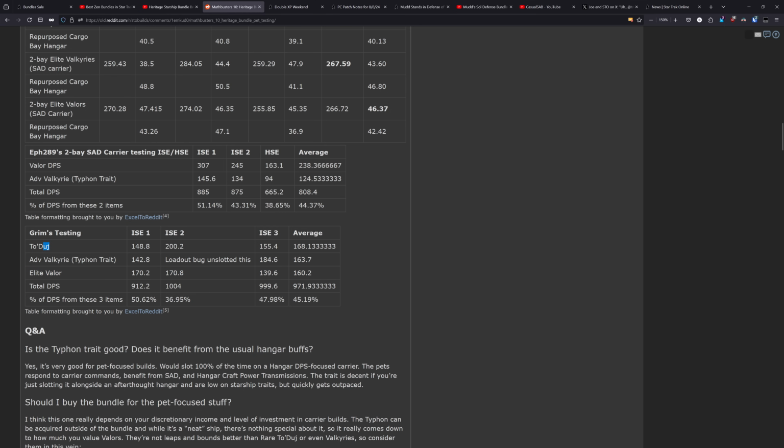Again, the Toduge with SAD do still have the potential to outperform them, but with these pets, you're getting most of the way there without needing to have SAD on the build. So that may be another reason for you to consider the Heritage bundle, especially if you don't have SAD, because having some pets account wide that don't require SAD to get high performance is pretty interesting for some people.